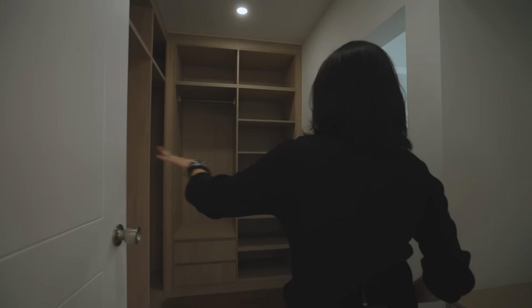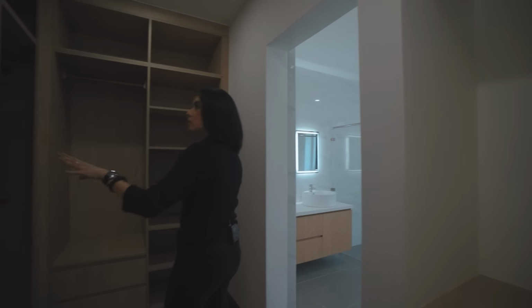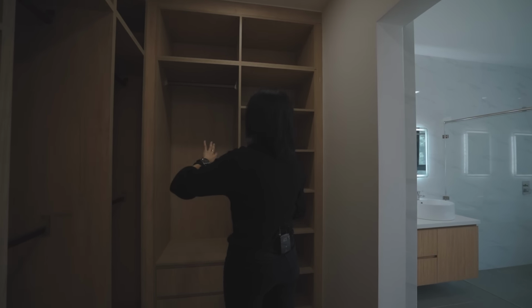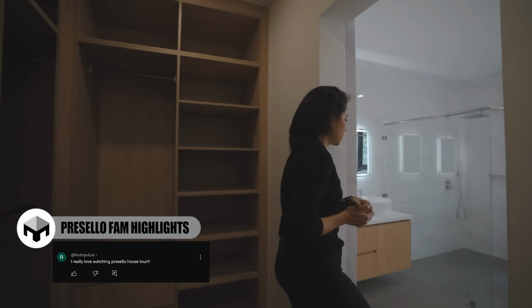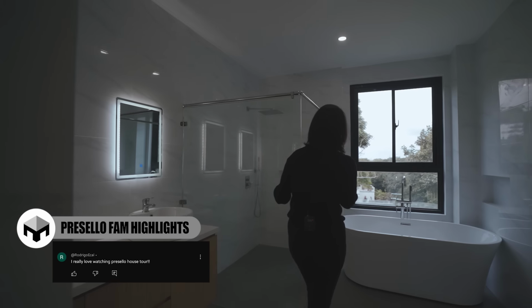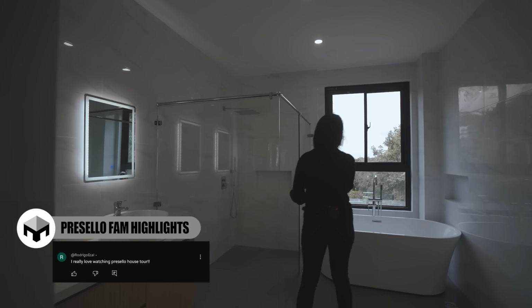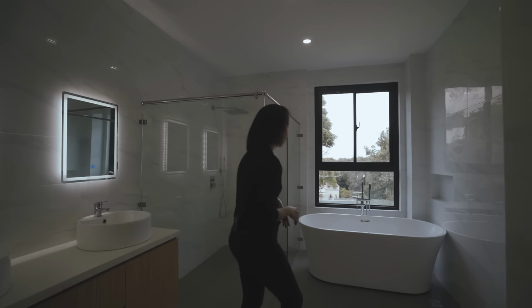And this is your ensuite. Oh, so it's open shelving for this one. You have a vanity on this corner and then 2 walls for your clothing. So you have the hanging rods, the shelves, the drawers. And then over here you have your ensuite with his and her sinks, your still partially enclosed shower space, a bathtub, and then your automated toilet.